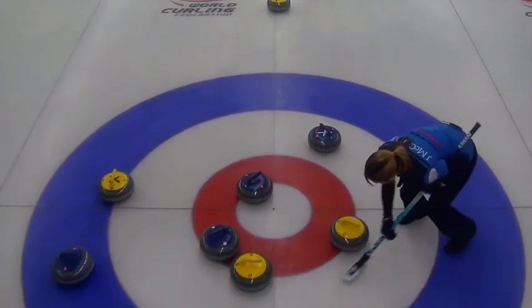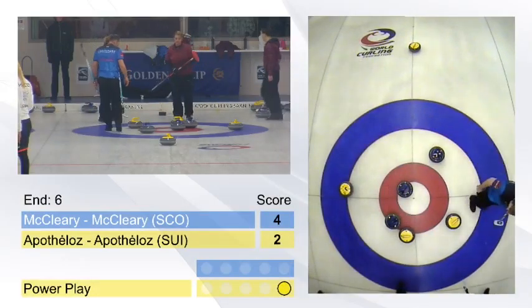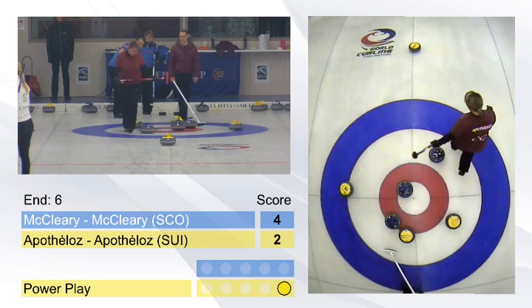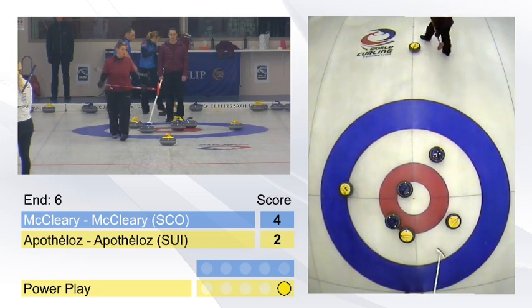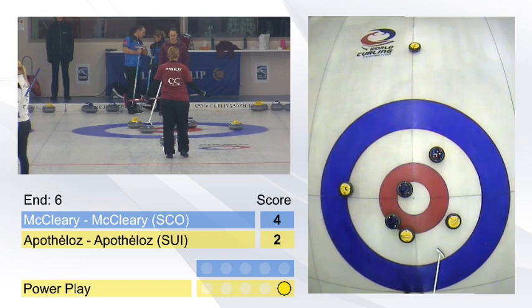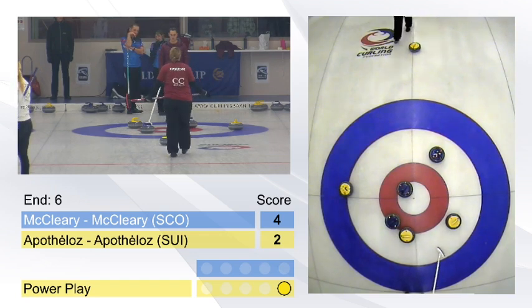Oh, pretty good shot. Also moves the back blue one. It's not bad. He's now sitting 2, so quite a turnaround in stones in this end. You have to get to the side to get the doubles in. Yeah, the momentum can swing from side to side really quickly, eh? Each shot you see a different perspective. That's one of the nice things about watching mixed doubles.